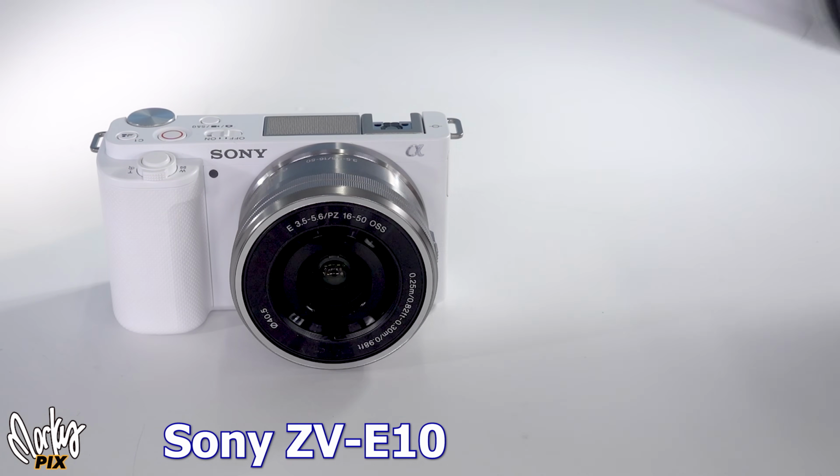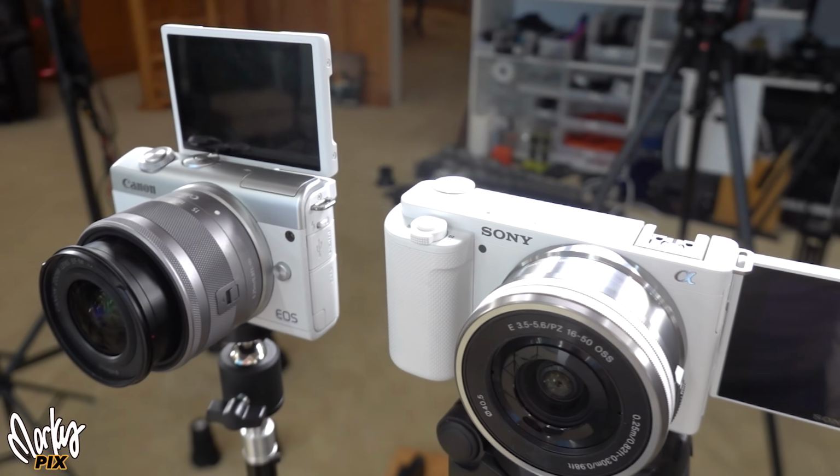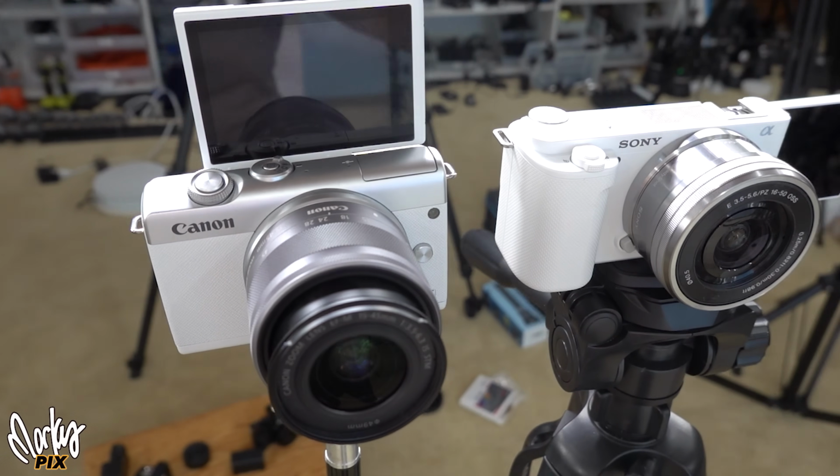Now here's my favorite Canon APS-C camera, the M200. It's wonderfully small, has a flip-up screen, and it's only $450. It also has really good eye-tracking autofocus. I think the M50 Mark II and the M200 are the last two EF-M mount cameras that have really good eye-tracking autofocus before Canon switched over to the new R mount.